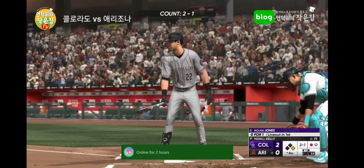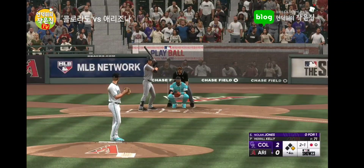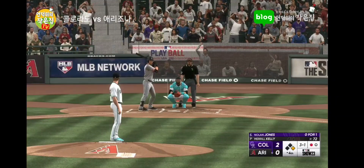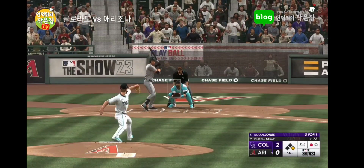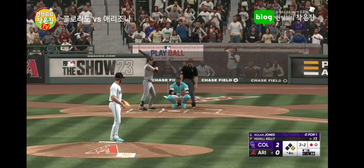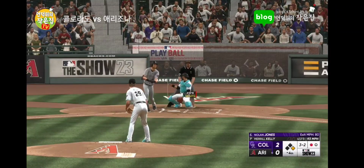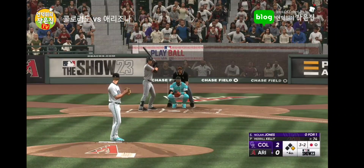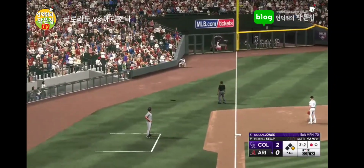Now here's Nolan Jones. 0-1 with a flyout. Close one, doesn't get the call. And now 3-1. Jones checks his swing. Appeal down to third. And he went, says Larry Vanover. And the pitch. Good job to fight that one off. Gets a piece and stays alive.